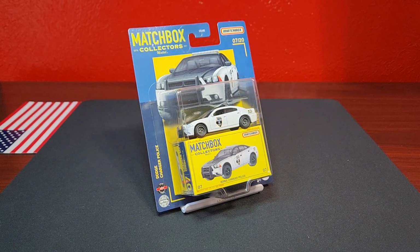This is dropping at Target or anywhere else that may carry these. Don't really see these ever at Walmart. Walmart doesn't carry premium stuff, but you find these at Target, or you can always buy them online.